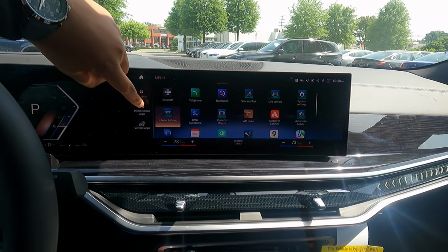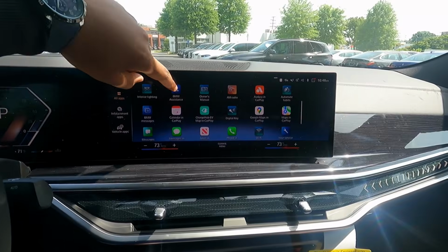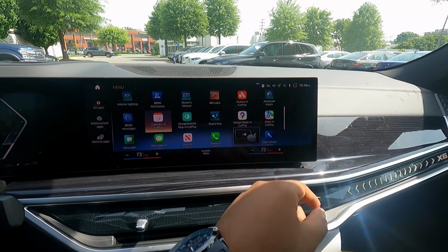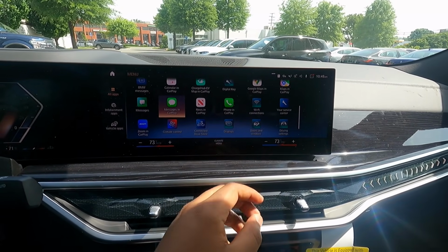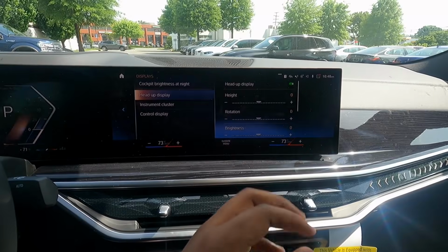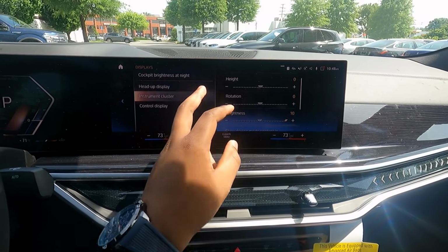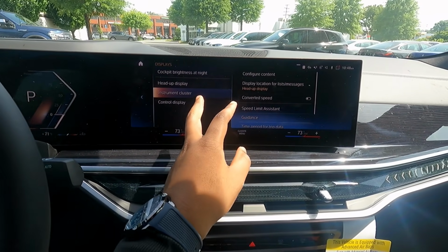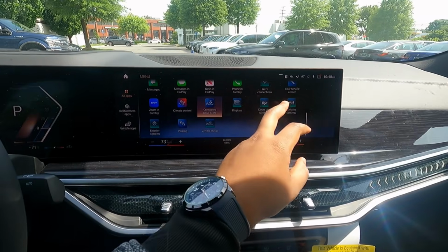But I'm going back. You do have a back button right there. If you do make a mistake, you can go back. Built-in apps and so on. You also do have built-in Apple Maps right there, as well as a built-in Wi-Fi hotspot. Display settings are right there, so you can change everything between your head-up display. You can change the brightness, so we can go full bright. Instrument cluster settings right there, as well as control displays right here inside of this middle screen.